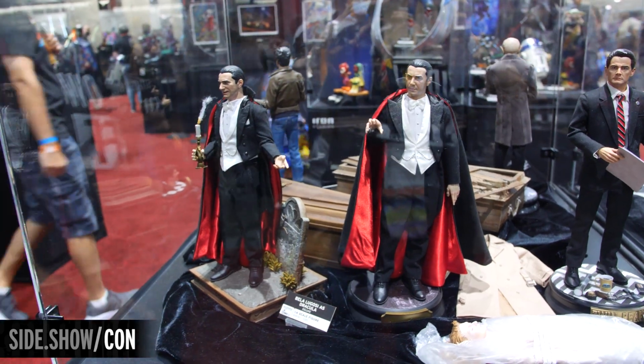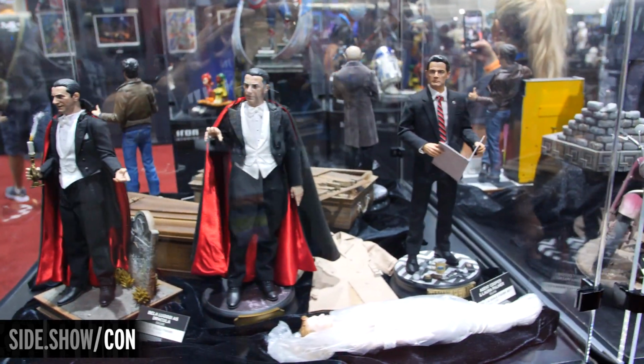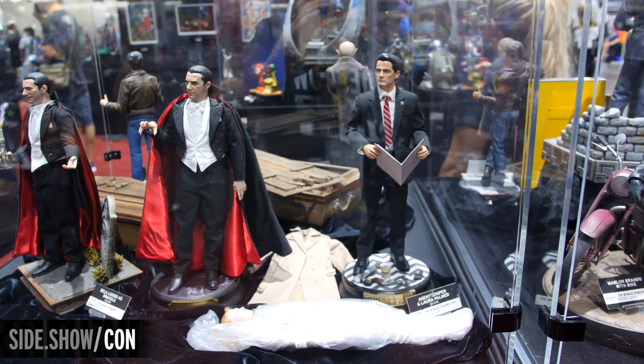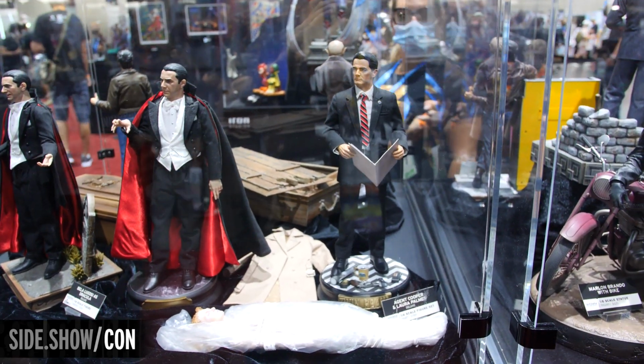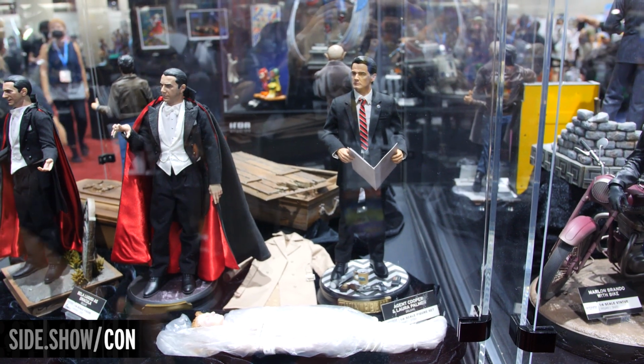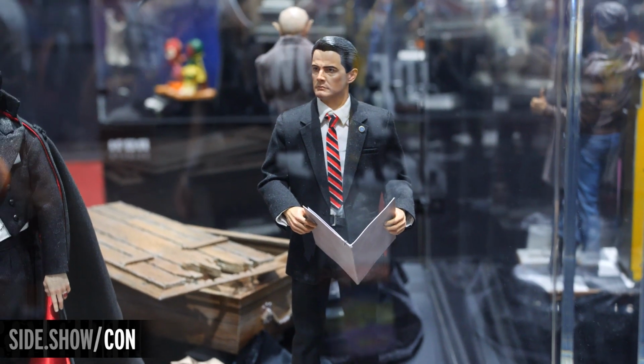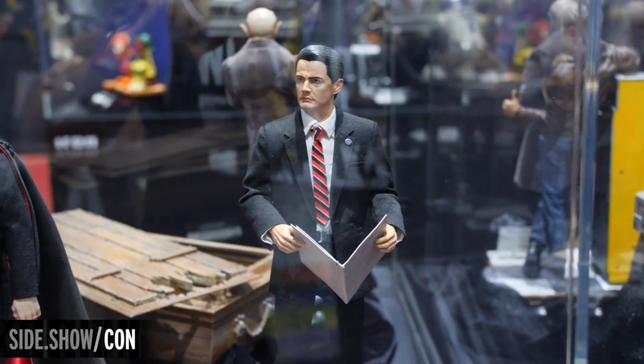Now we're going to move over to a Comic-Con exclusive with Infinite Statue and Collectibles, and of course with their partnership with Caustic Plastic. It is Agent Cooper and Laura Palmer. This one came out of nowhere. It is so much fun. You've got another mixed media piece. It is a tailored suit and tie.